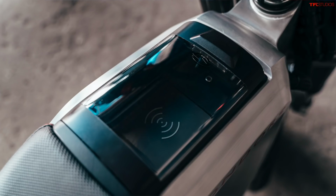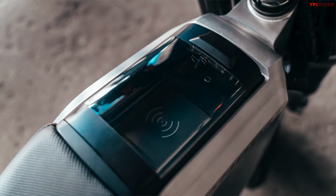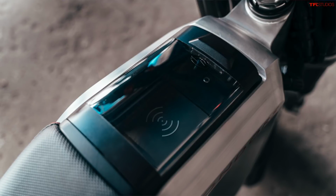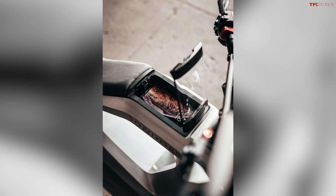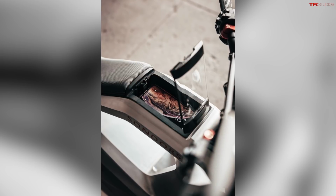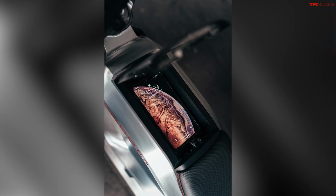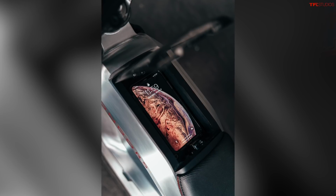One really cool piece they did integrate into this bike is a wireless phone charger. So right on the top of the frame, you have this clear bubble. You can put your phone in there and it will start charging. This is great for turn-by-turn navigation, going through the city. You don't always want to mess with pulling your phone in and out of pockets. So really cool. You have an easy spot to put your phone, and most phones are waterproof these days anyway, so you don't really need to worry about weather.